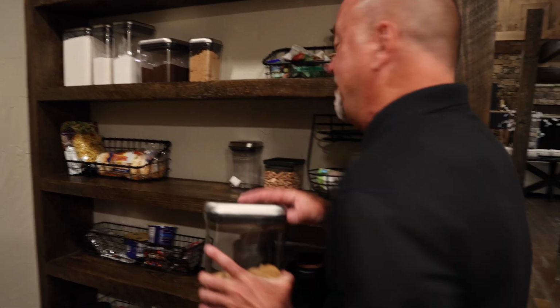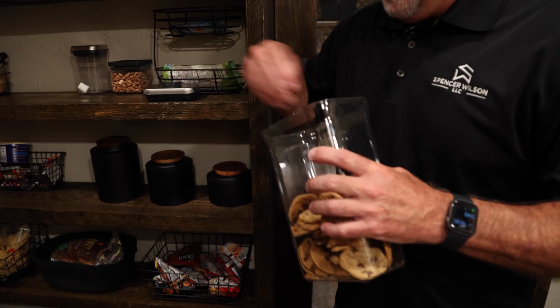And actually I see some cookies, which I'm going to grab one of these. On the other side of this wall, he's got a mudroom, which is a separate entrance, easy to bring the groceries in, and wherever he's got more food, I'm going to find it. You'll never know.